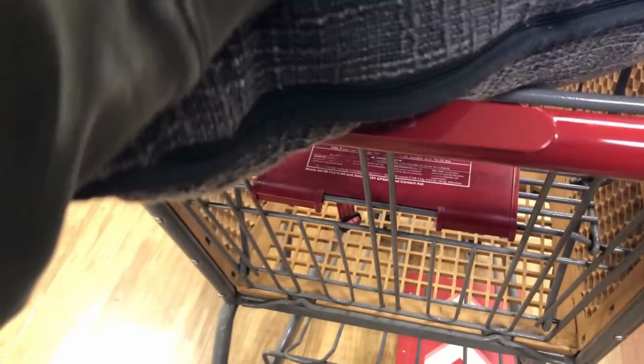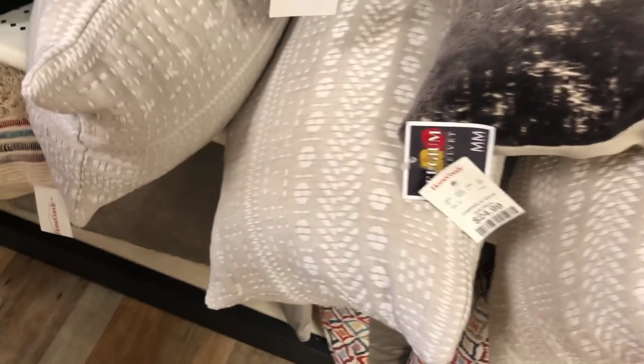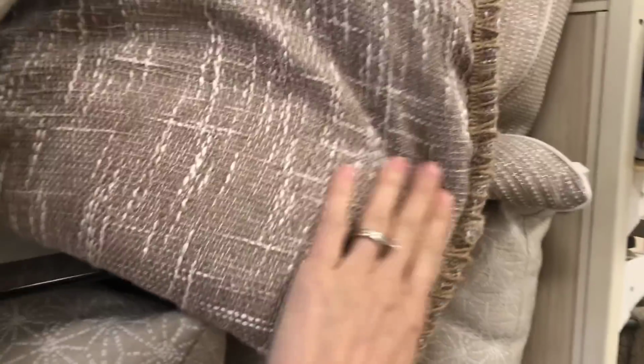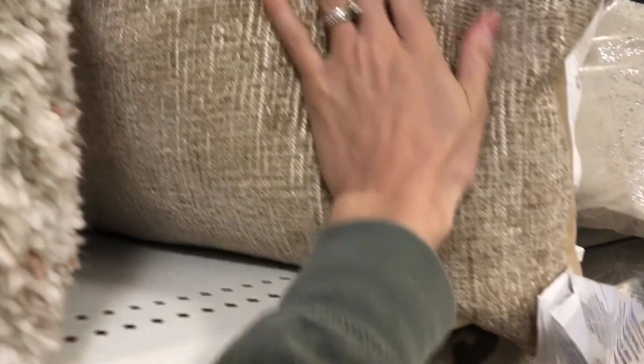This was a DKNY. Maybe you could find it at your HomeGoods, but I am loving this blue right now, especially if you can bring in some tan with that. I feel like that is just really hot right now. This was a pretty little lumbar. It was kind of a purpley type blue, that vintage kind of distressed look, but it didn't have that great of a fill. This had a nice little pattern on it, a little bit woven, but the fill wasn't that great either. So there wasn't too much at HomeGoods that I was impressed with this time with the pillows. There was not a lot to choose from at all.